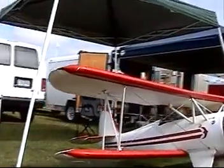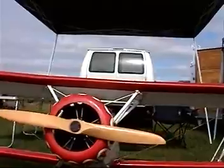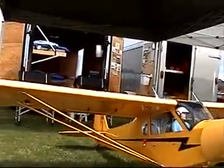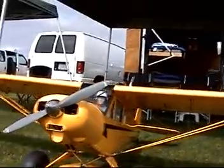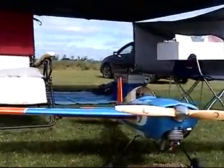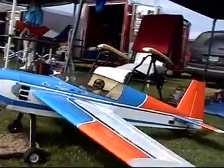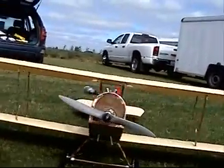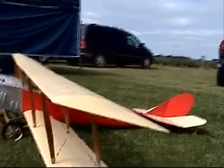Beautiful Waco. Weaver Airplane Company. Super Cub for landing on rivers and rocks and stuff. How you doing, Dick? Howdy. It's going to warm up. Curtis Jenny. Looks like it's 100 inches.